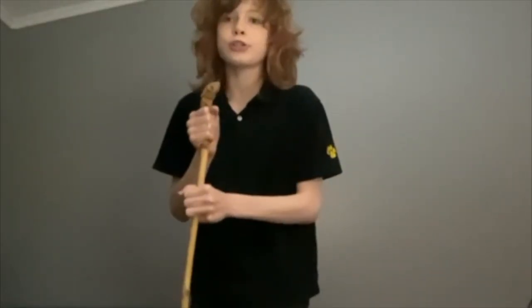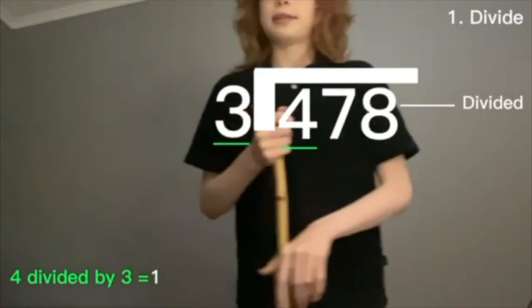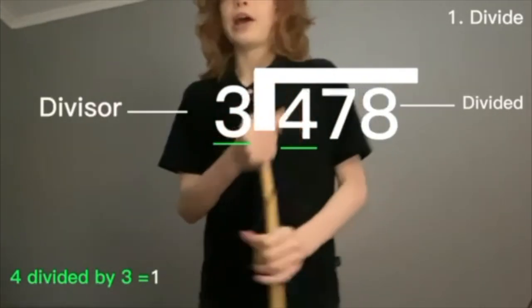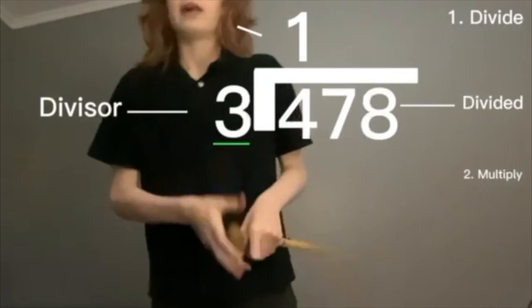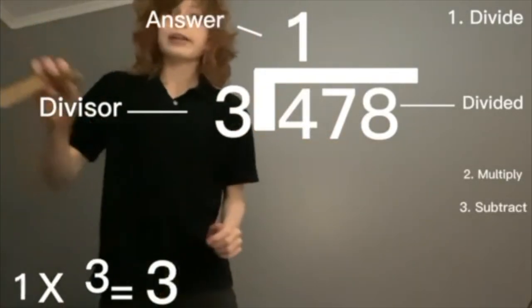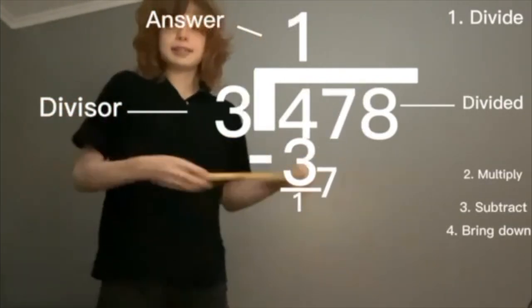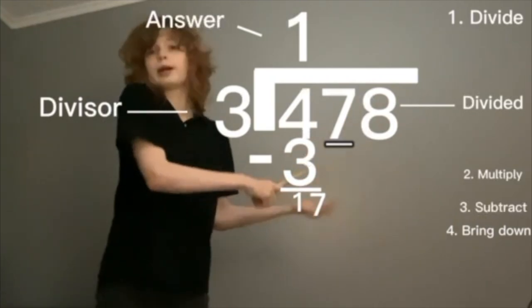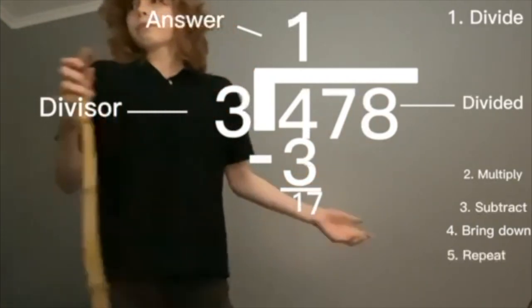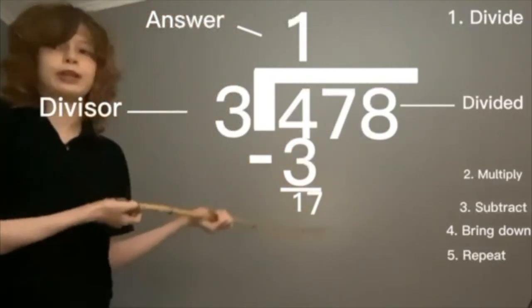Okay, so what you're gonna do is you're gonna divide the first digit of the dividend by the divisor. Then put the answer on top of the line. Then multiply the answer by the divisor, then subtract. Now, after that, you bring down the next digit, so like up there, and then you kind of repeat from step one. I'll finish giving you a big sample here.